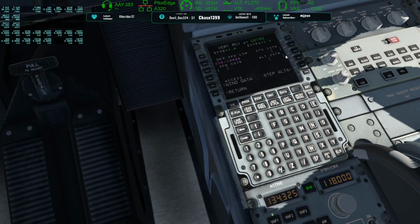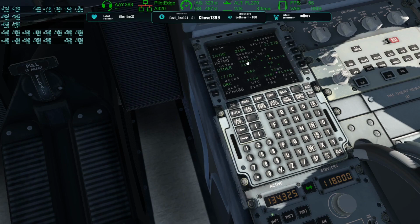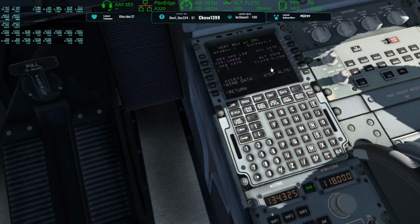See which one has the 29. It shows 29. So let's clear that out, insert, and then that's between 24 and 29, so that's fine.